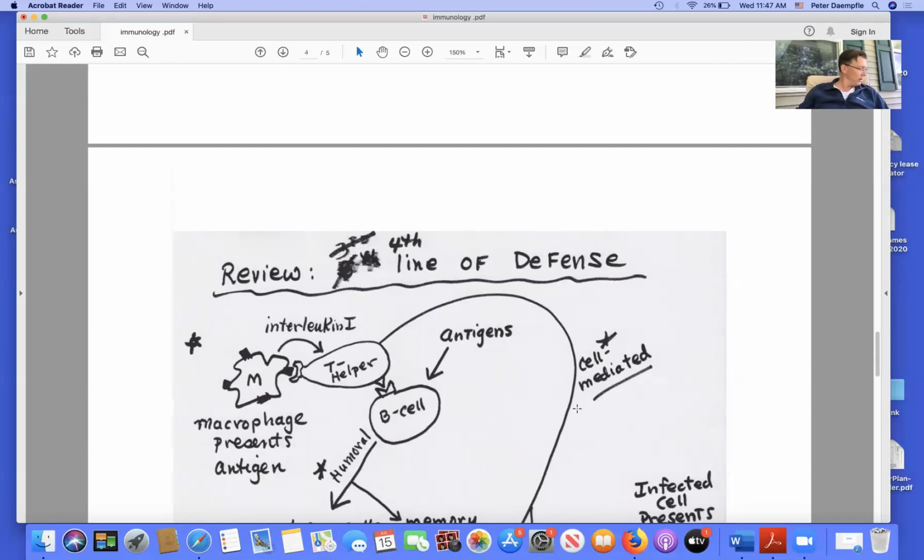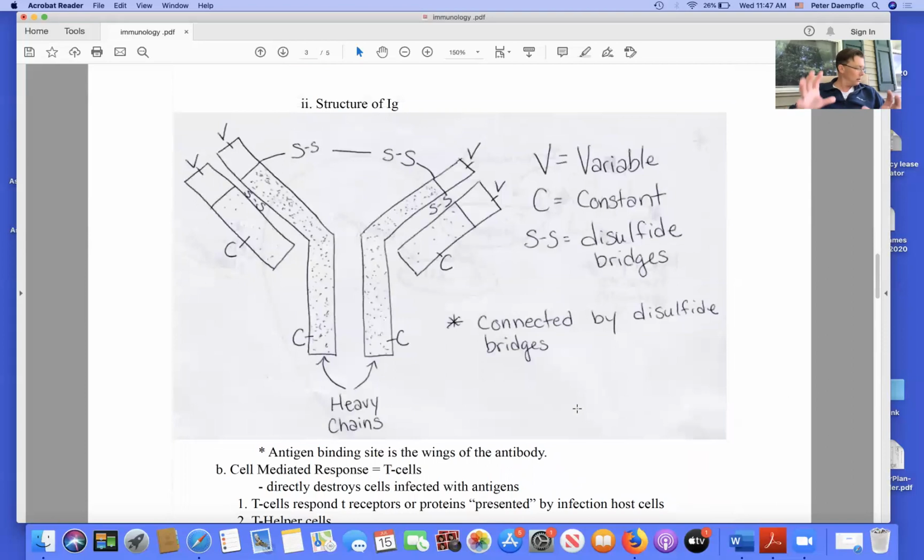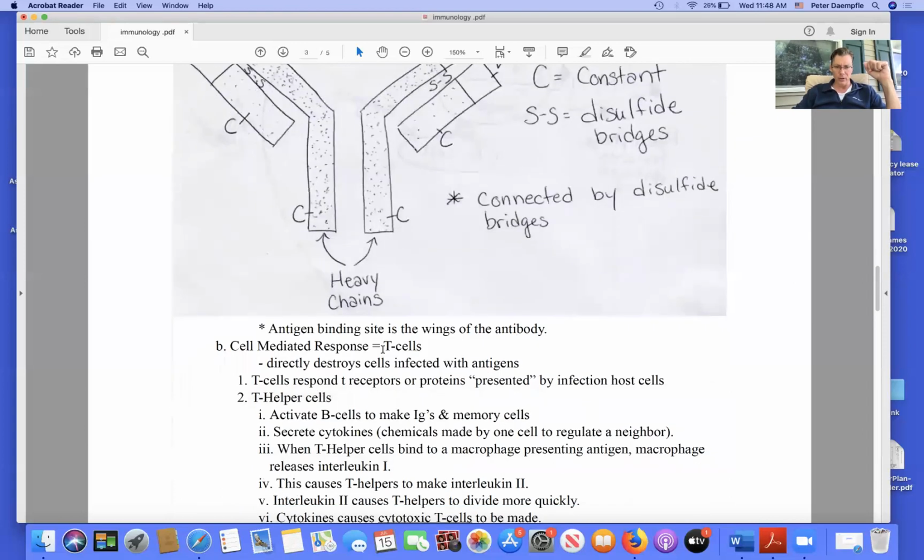If you look at figure 15.16 and complement, those four methods you've got to know, where neutralization neutralizes the enemy, agglutination clumps, precipitation brings it out of solution, and complement blows holes in the enemy. Know that chart, figure 15.16, because those are the different methods of how an antibody works.